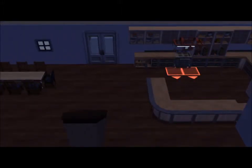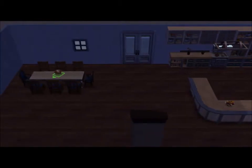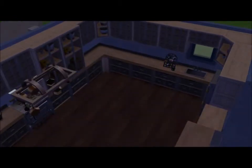She's always wanted one. Fortunately, in our home now, we cannot get one just because of space. So I figured I would give her a little pot rack, at least she'll have it in the Sims.